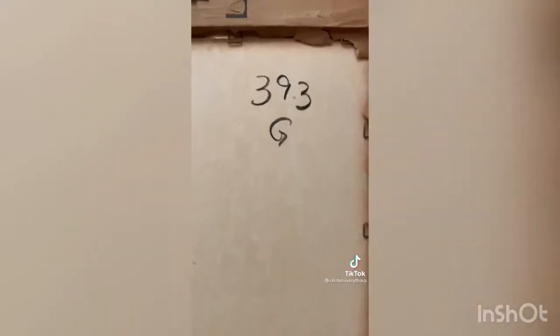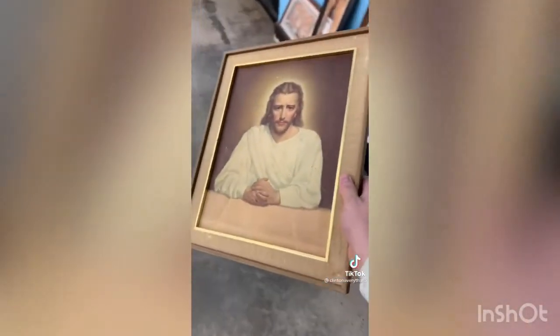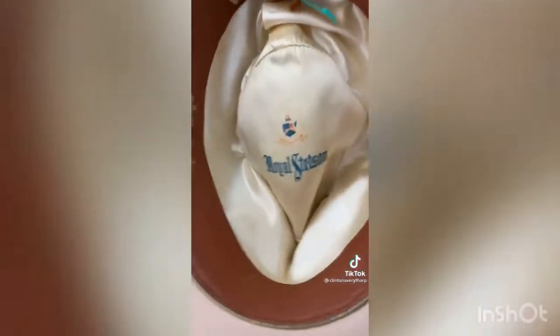Jesus Christ. 393. He's coming with me. Is he sitting at a desk? Beep, beep, beep. That looks like a Stetson. It is a Stetson, a Royal Stetson.